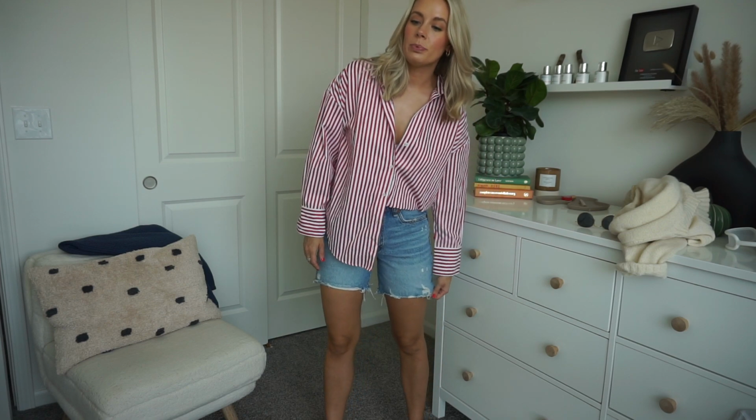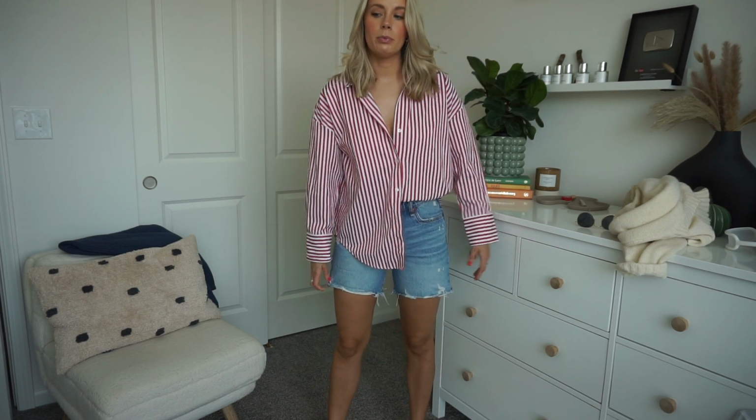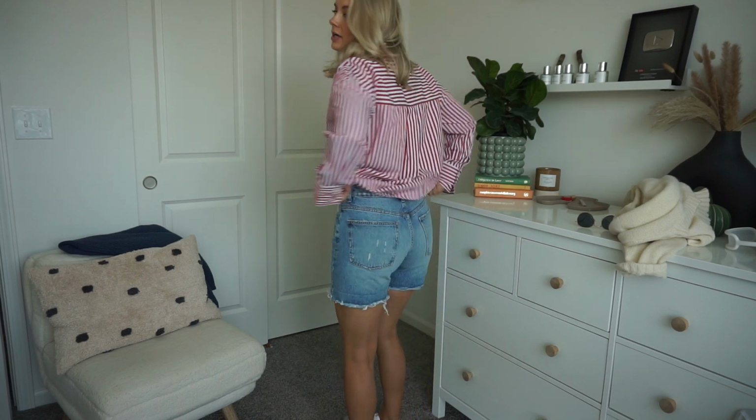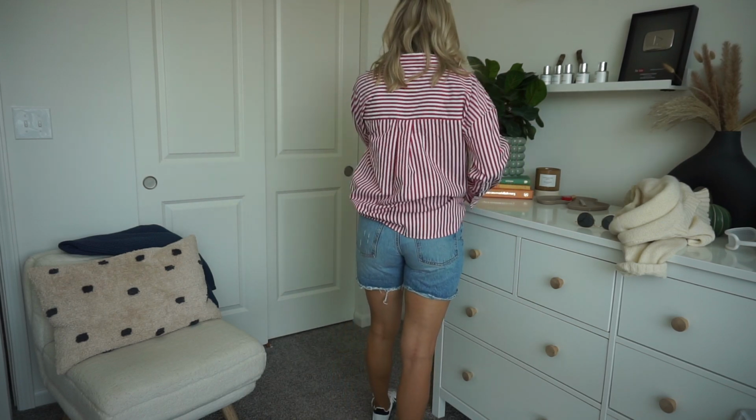I feel like they're not super tight on the leg. They give me room to breathe in the leg. They've got slight distressing, and I like that they're longer in length. So this is what those look like.